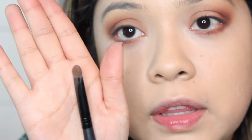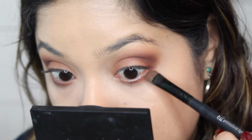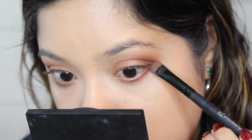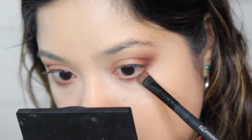Now I am gonna be grabbing the brush that I used to apply the burnt orange, and I'm gonna be grabbing a little bit of Cyprus Umber, which is that brown, and I'm gonna focus in my lower lashes, but just in the outer corners, and I'm just going halfway in.